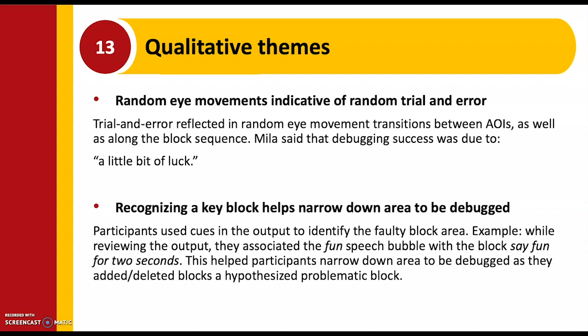Next theme: the random eye movements on the screen were indicative of random trial and error. When Mila was asked why she was looking randomly at different areas on the screen, she just said that she was trying to debug, and what helped her during the process was a little bit of luck.